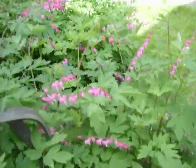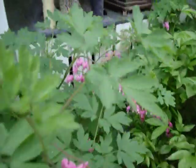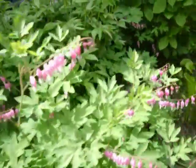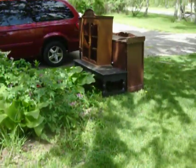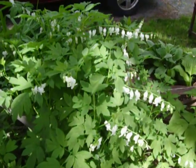Last time I did an update, a lot of this stuff wasn't flowering yet, so this is my bleeding heart. She is a cutie. Everything is just starting to come out and really pretty. Honeysuckle, I think that is. Got furniture over here that I'm going to paint today for the store. And there's my white bleeding heart.